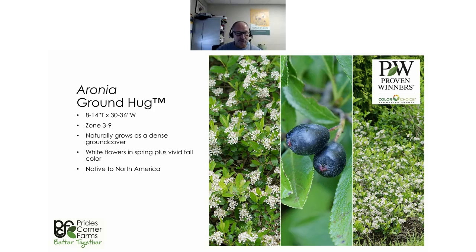This is actually really a great ground cover. And it's a shrubby ground cover, of which there are many on the market, as we know, but it is more unusual to have a ground cover that's actually really a shrub like this. And I would tell you, it adds a lot of different things to the landscape.